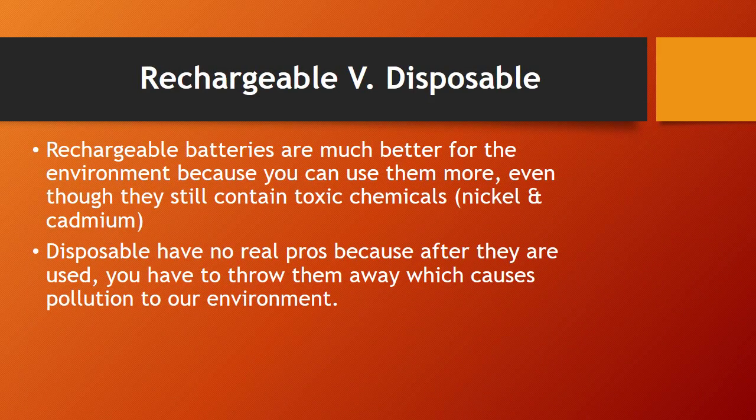Alright, so the two types of batteries that you can buy are rechargeable and disposable batteries. Rechargeable batteries are much better for the environment because you can use them more, you get way more use out of them, even though they still contain the toxic chemicals such as nickel, cadmium, lead, and mercury. They are better for our environment and overall human health because you can use them for a longer amount of time.